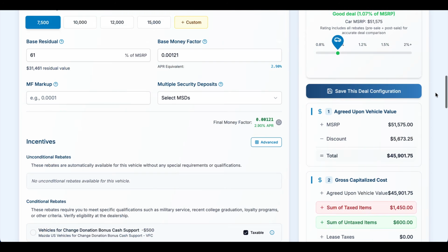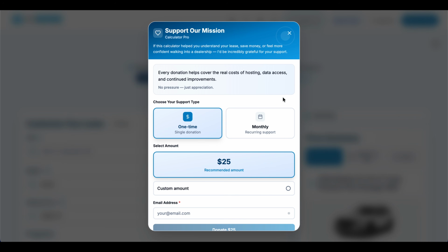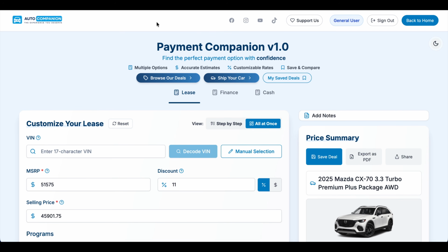It just depends on how much cash you have and what you're comfortable with, but regardless, the free education is here. You can use this. It's been updated to show even more information, and more is still to come. So that's what I wanted to share.